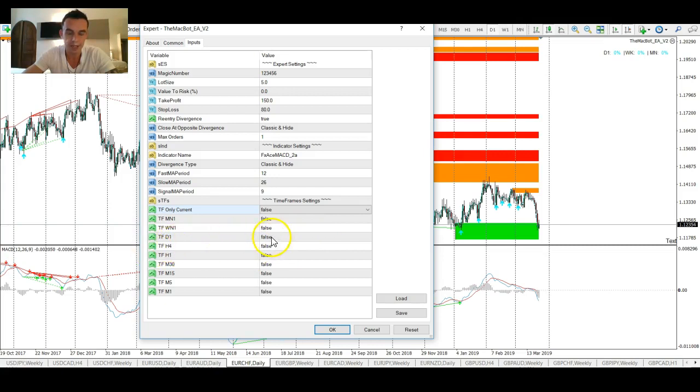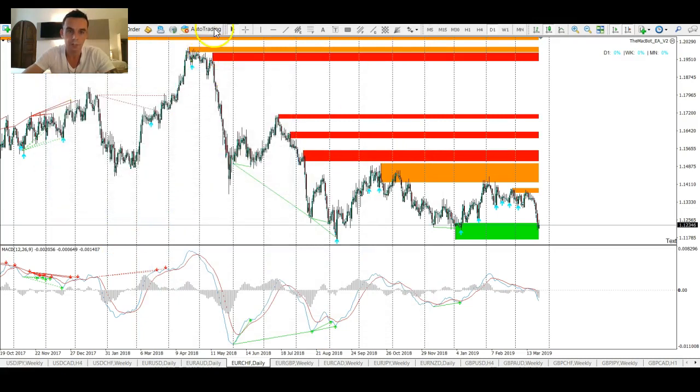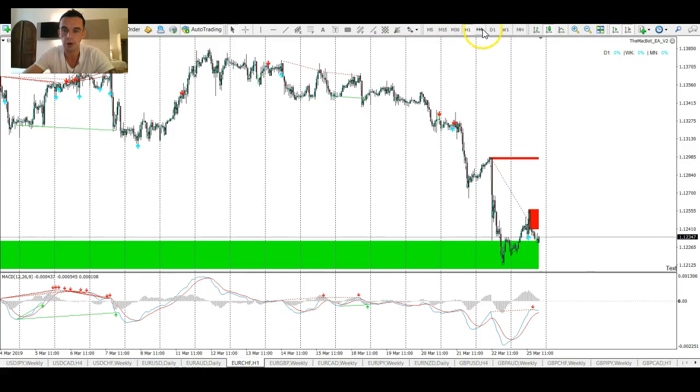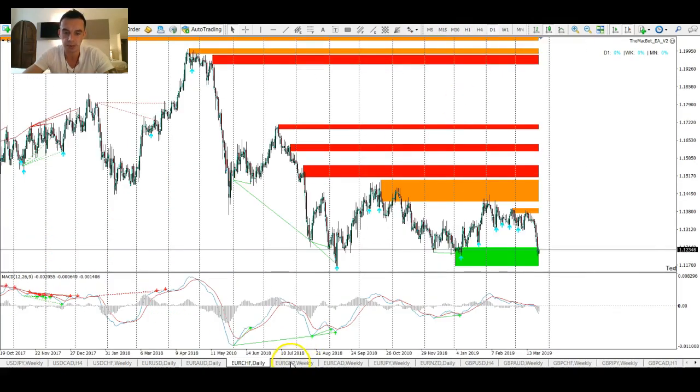Okay, so we have the daily here. Only looking to do a 4-hour signal and a 1-hour signal. We'll select OK. Make sure allow live trading is on. So this is a possible good setup. If you want to do this manually, if you've got my MACD ACE indicator, you can simply wait for a bullish divergence and use the 1 hour and the 4 hour on the Euro Swiss franc. So it's a nice trade setup this week.